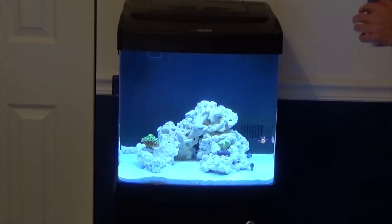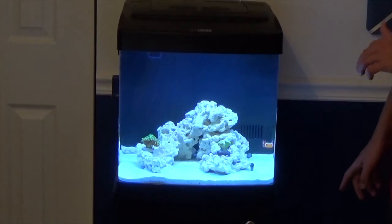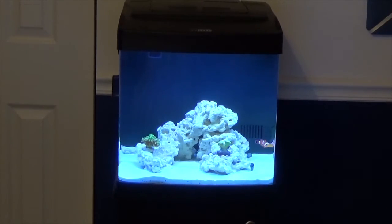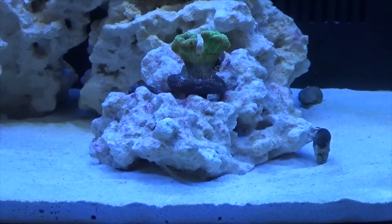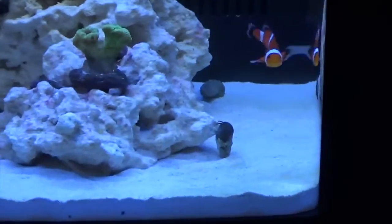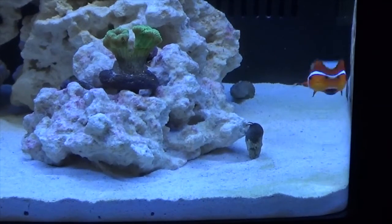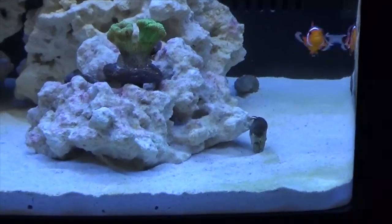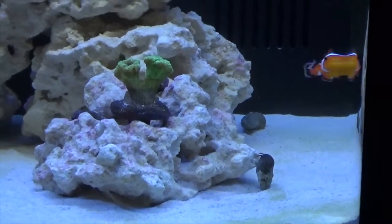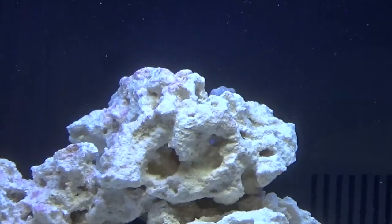But yeah, and I got this green candy cane coral about a week ago. I'll show you guys right now. Alright, so I got that green candy cane coral about a week ago, and at first I put it in the sand bed right here. Then he didn't open up at all. And then I'm like, maybe he wants more light. So then I put him on top of the rock, and he shriveled up, so that was too much light for him.